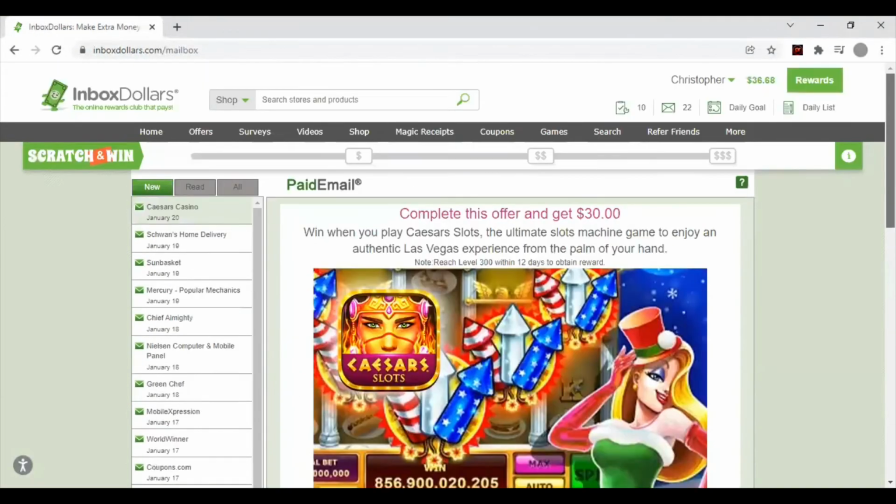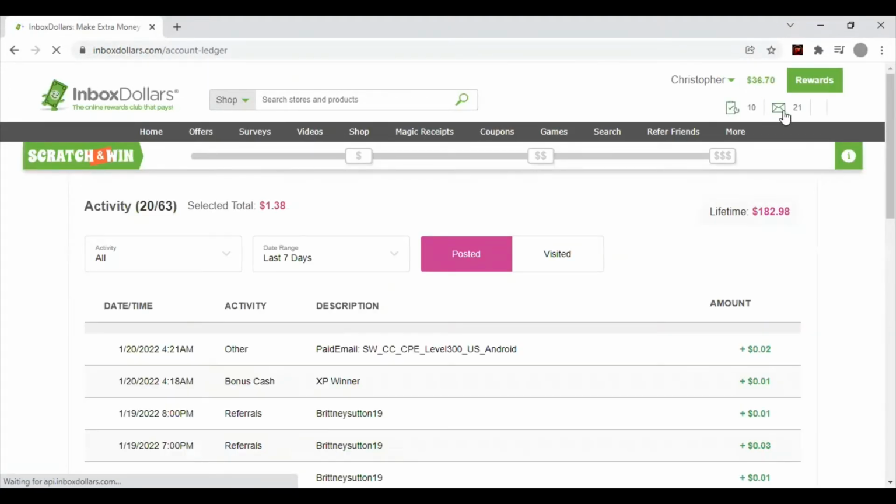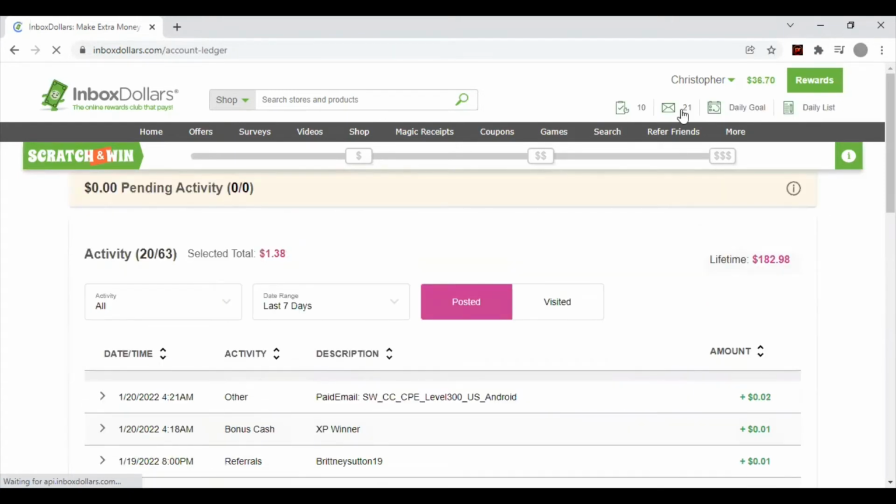Just all I got to do here is refresh the page. Once you click confirm, you see that I got my 2 cents and I got $36.70. And you'll see that. So you can just do that with all of the emails. I would say typically I get anywhere between 5 to 10 emails a day, but I don't really check them all.